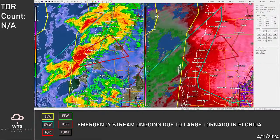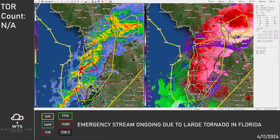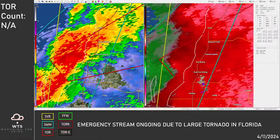It's important to mention that this is not the main showcase of today's event. It's going to be mainly in the Midwest. I don't know if we're going to be live for that, but this is not the main focus of today's event, which is already pretty concerning because we already had a possible strong tornado and now another tornado that's moving onshore.